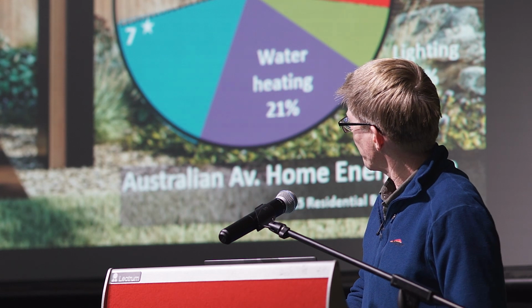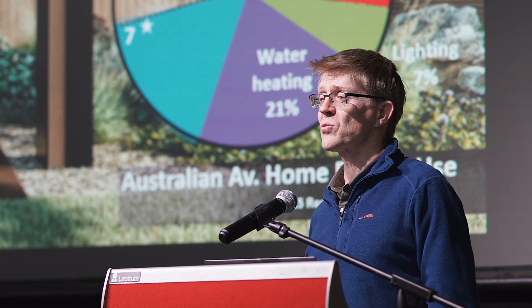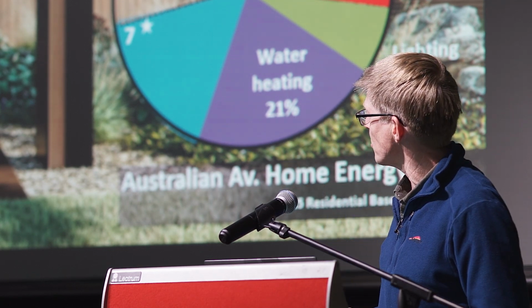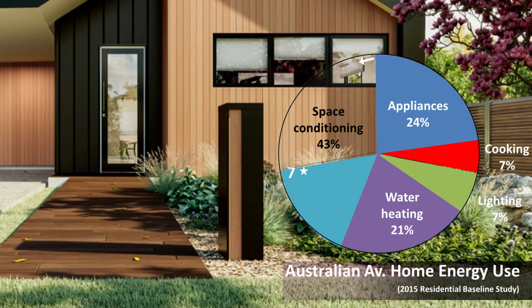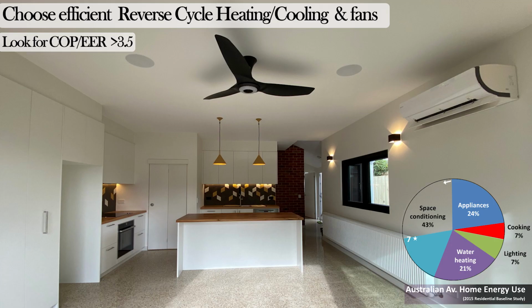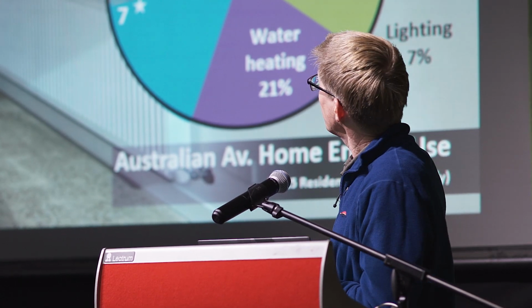All right, so the last step here is with that wedge, we still haven't done quite as much as we can to limit the space conditioning energy use. We've still got this light blue wedge of heating and cooling to do, and the amount of energy that it uses depends on the appliance. Now, what I will be suggesting is that you choose reverse cycle air conditioning. Reverse cycle air conditioning is a type of heat pump, and heat pumps are one of the technologies that makes the whole net zero project doable and practical, achievable and cost effective.